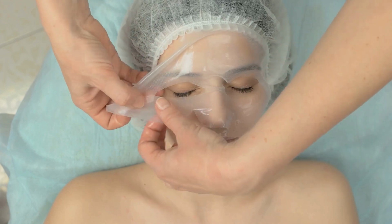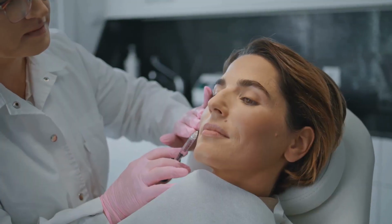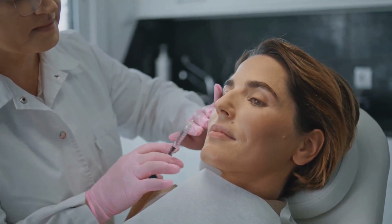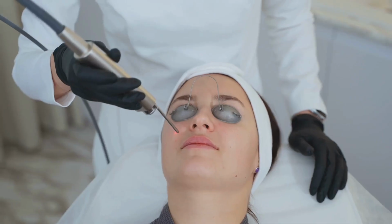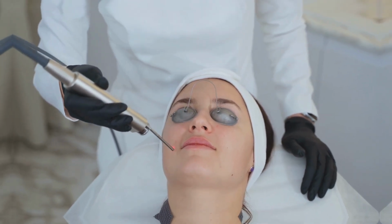So if your goal is to maintain that youthful glow and keep those wrinkles at bay, understanding collagen is the first step. It's like knowing your enemy in a battle. Once you understand what you're up against, you can start strategizing and find ways to win. Now that we understand collagen, let's see how we can boost its production naturally.